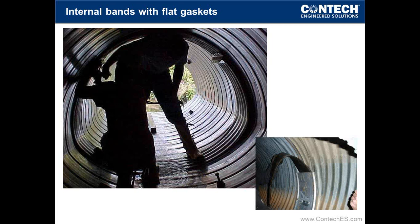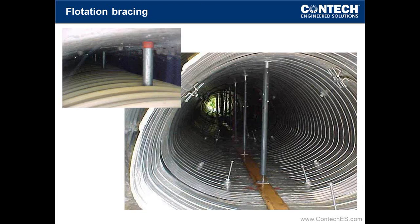You can see some photos of an internal expanding band in that case. The band is there strictly to keep the grout from coming inside the pipe. You could also see at the bottom some of the adjusting rods that we can provide to create the new line and grade of the new pipe so that it does not just follow the host pipe. In some cases, the deteriorated host pipe may throw off your new line and grade.